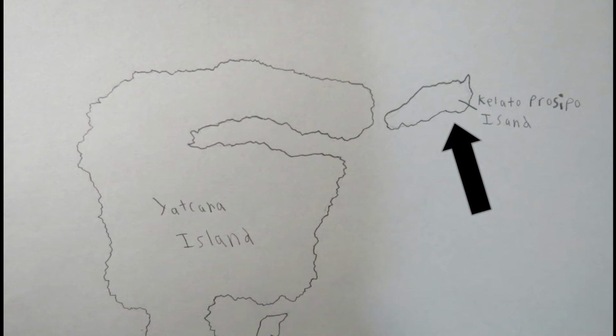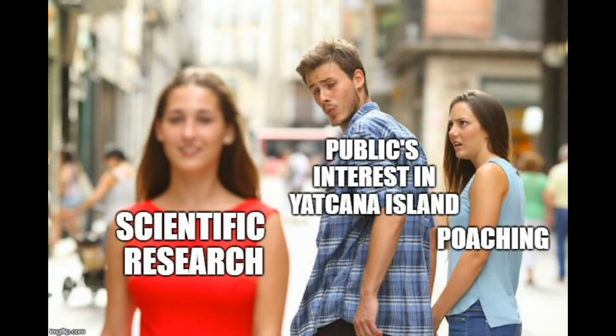But now with the ceratopsians and other animals safe, the biggest thing going on in Yatcana Island is all the scientific research that is going on there. There are so many areas of the island that are completely unknown, such as how in the world did this island come to capture all these prehistoric animals from all over the world.